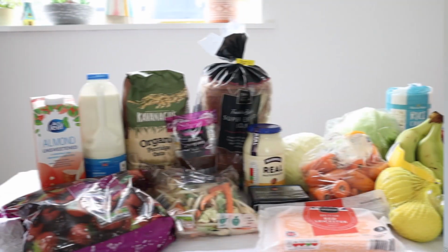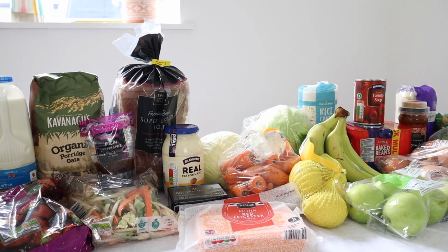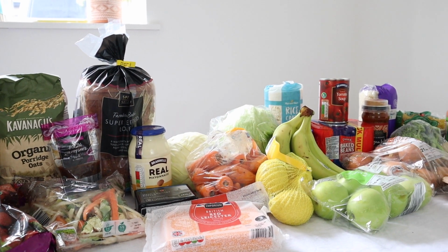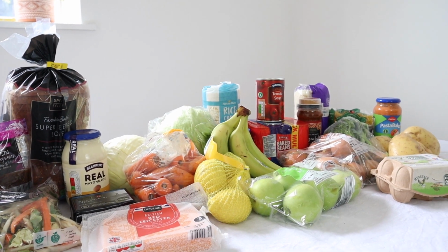But now we will get into the Aldi food haul, where I'll talk you through absolutely everything, including prices, and I'm also going to include a few alternatives here and there. Okay, here is the Aldi food haul as a whole. As you can see, there is a lot of food for all under £25, and also there's a lot more healthy options in my opinion.